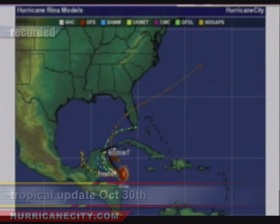The HWRF model was pretty good as well. It had it coming in, but the only thing about the HWRF and the GFDL is they did have this as a major hurricane hitting the Yucatan, which did not happen. The system weakened rapidly as it approached the Yucatan and was down to tropical storm status.